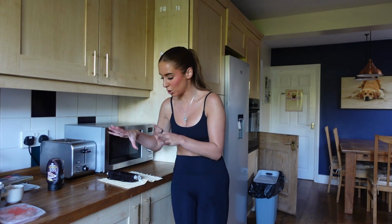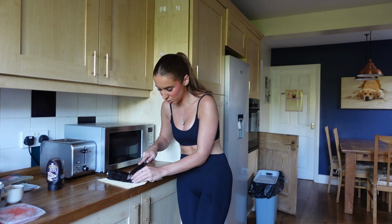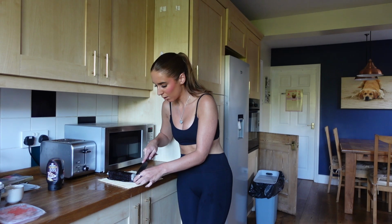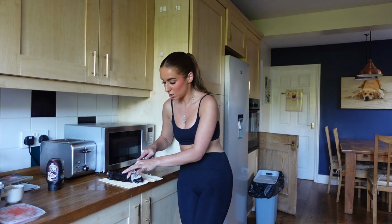Okay, I just need to chop this up now, and then it will be done, and then we can try it. But the rice is still warm, which just feels a bit weird, because obviously sushi is normally cold, so I think I might make it all, and then I can put it in the fridge to cool down. Whilst it's cooling, I can have a shower, do my evening skincare, and then I can come downstairs and eat my sushi afterwards.